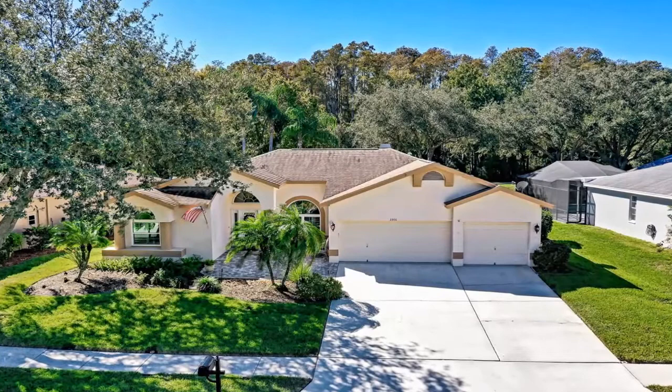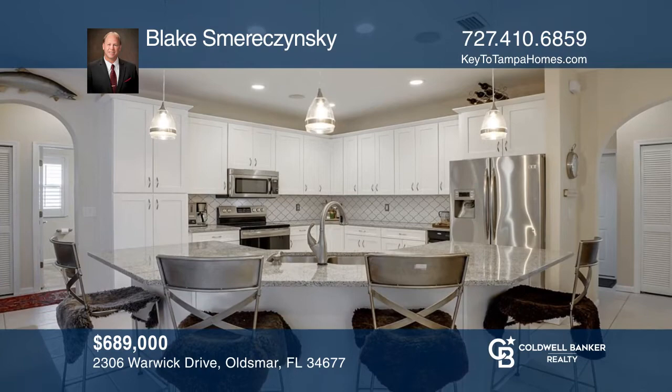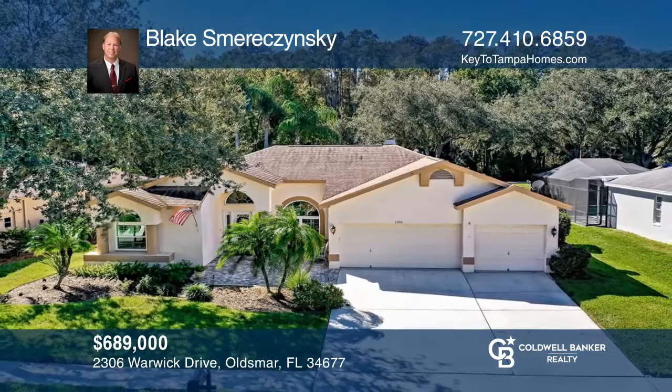This stunning 4-bed, 3-bath pool home in beautiful East Lake Woodlands features a remodeled kitchen, upgraded fireplace, and new hurricane-rated doors and windows. You'll love the spacious great room and flexible formal living space perfect for gaming, office, or simple relaxation. Comfort and class you deserve. See it in person by calling Blake Smirzinski.